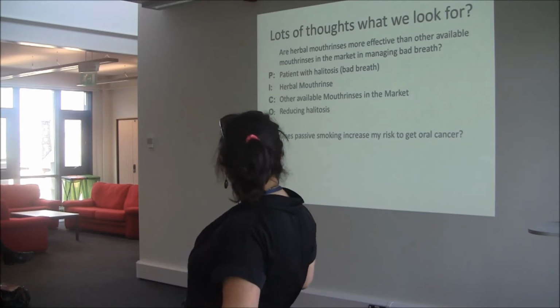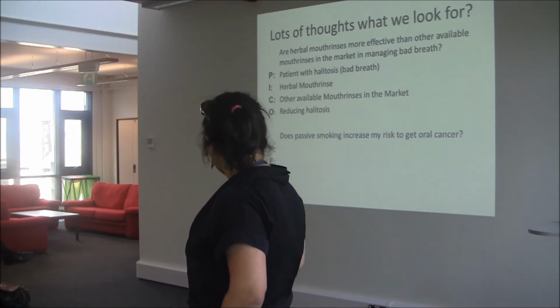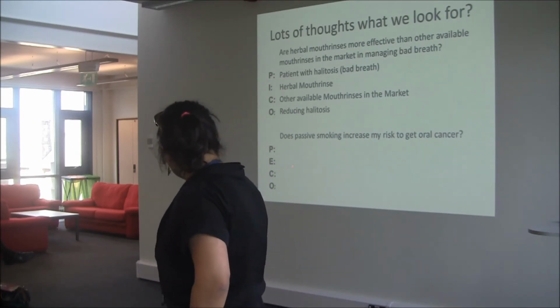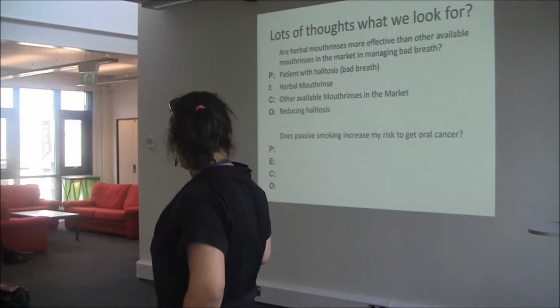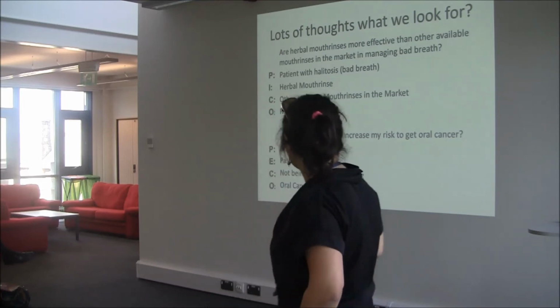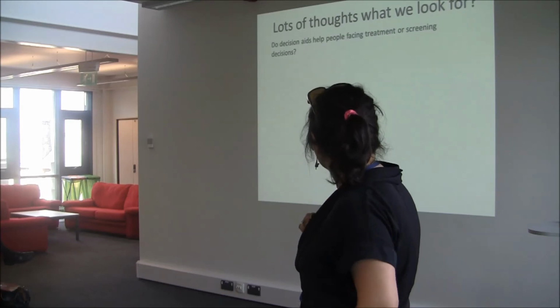So that's one of the structures. The other one is called PECO, where E stands for exposure: population, exposure, comparison, outcome. So it would be adults, passive smoking, not being exposed, and cancer. Makes sense? Okay.